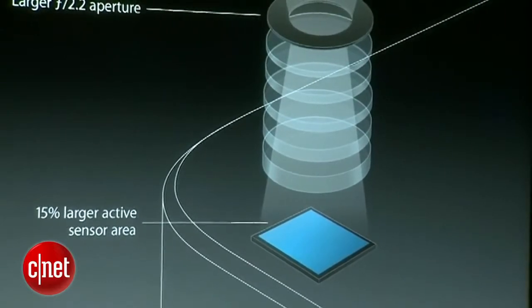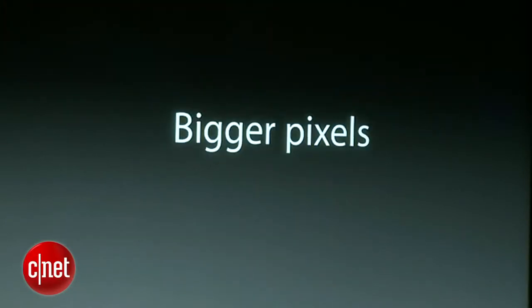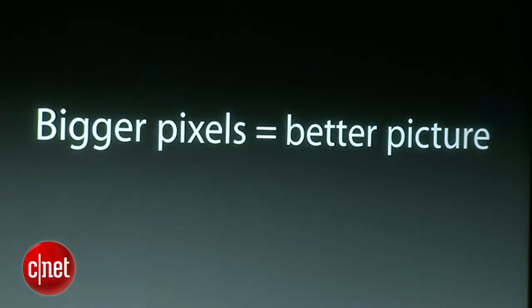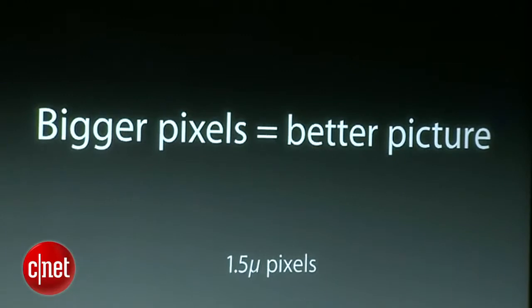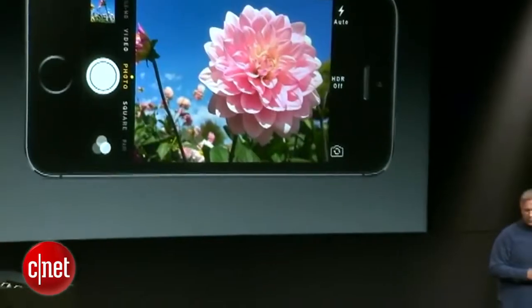Now, our competitors would just pack more pixels on that, make them ever smaller and cram them closer together to get some stat on a spec sheet. That's not what we do. We know a secret. We know it's actually bigger pixels that make a better picture. And the pixels on this sensor are 1.5 microns in size, larger than the iPhone 5, and much larger than most competitive phones. They often have 1.0 or 1.1 micron size pixels. But with a bigger pixel, it lets in more light, gets a better dynamic range of color, and less noise in the image, all to make a better photograph.